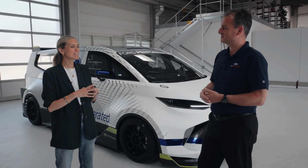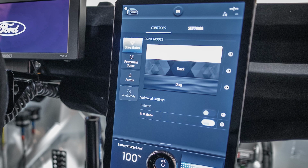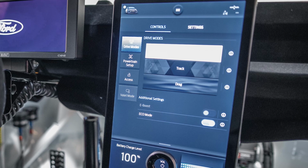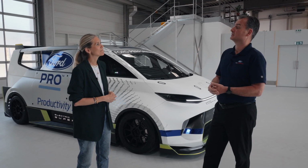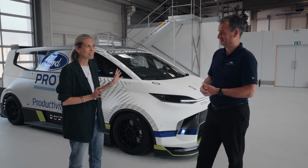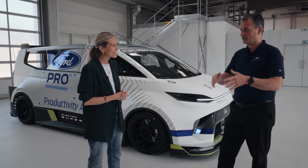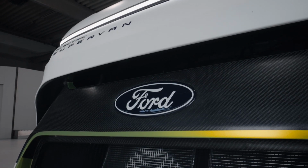Okay, so tell us a bit more about the different driving modes. We're developing all sorts of modes, but at the moment we've got a track mode, we've got a road mode, so that would be your eco mode, and then we've got a drag mode. Drag mode. Great, lovely. Never driven a car with drag mode, tell us more. Drag mode would be where you want to accelerate from a standstill on a straight piece of road as fast as you possibly could. That sounds like a lot of fun to drive.